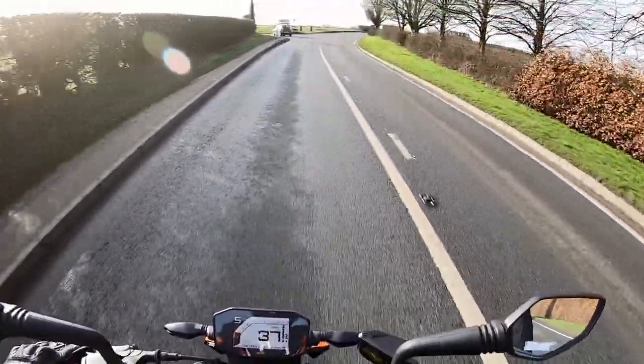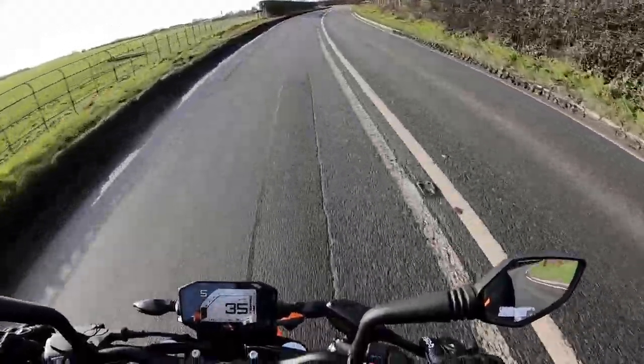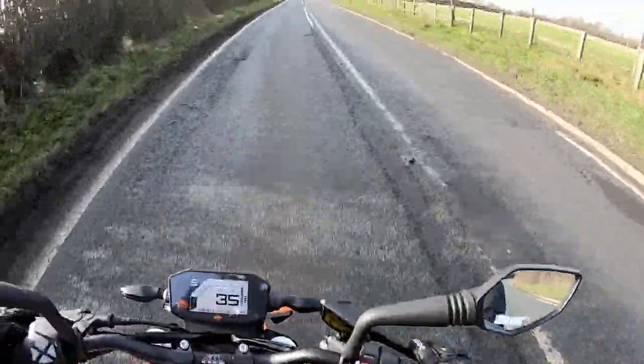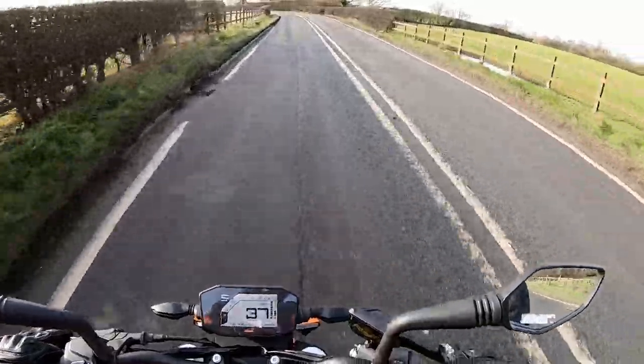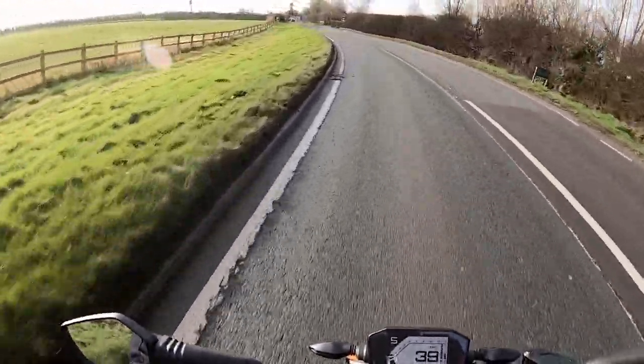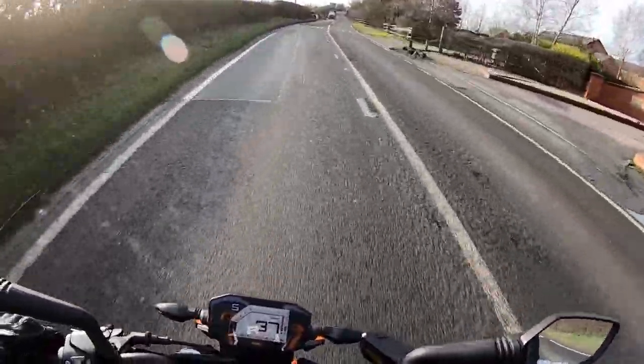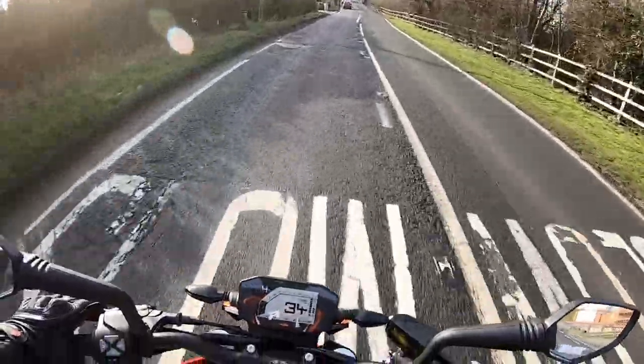The seat's pretty hard. It's 825 millimeters, so not particularly tall, but I'm 6 foot. My knees are in sort of a bent back position, a little bit like a sports bike position actually, but you feel sort of leant over the front, and that's going to put lots of weight on the front tire, so you've got good corner entry dynamics.